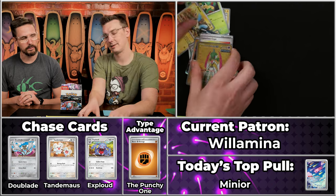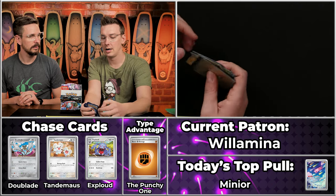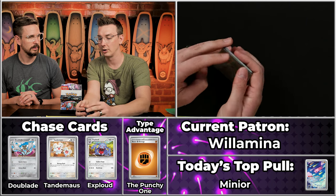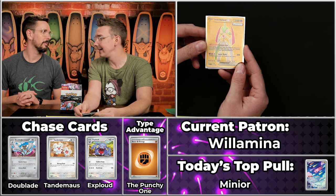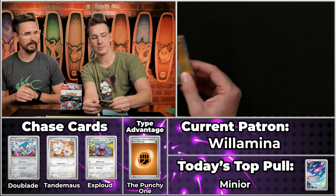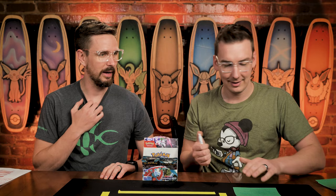Is it just me, or does it look like Gardevoir? I mean, Gallade and Gardevoir are of the same line. They both evolved from Kirlia. There you go. Iron Valiant. Boom. Amazing card. Well really done, Wilhelmina. Happy birthday. 14 points.